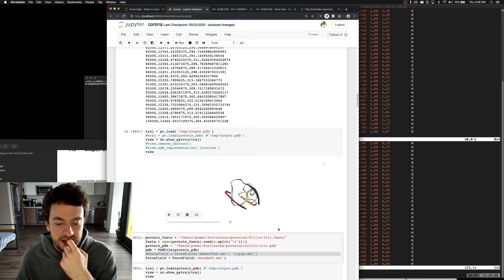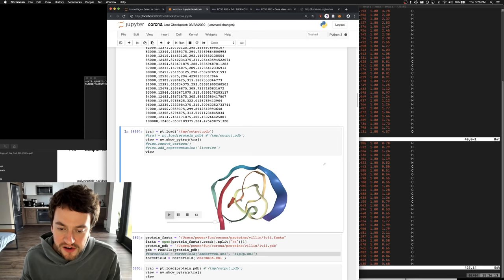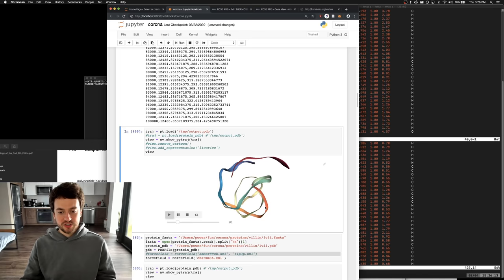Uh-oh. Yeah, that doesn't look good. Okay, it's not even connected. Look at that. Wow, that's really bad. That's the worst initialization I've seen in a long time. Who broke my protein?